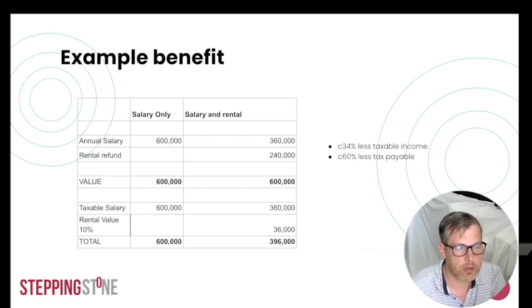Their salary is the $360,000 a year, and then on top of that salary, there's a rental refund of $240,000. Well, the taxable salary is $360,000. The rental value, let's assume it's a flat, is 10% of that. So $360,000 times 10% is $36,000. Add those together, we get $396,000 compared to the $600,000. So you can see we've got around a 30-something percent less taxable income.